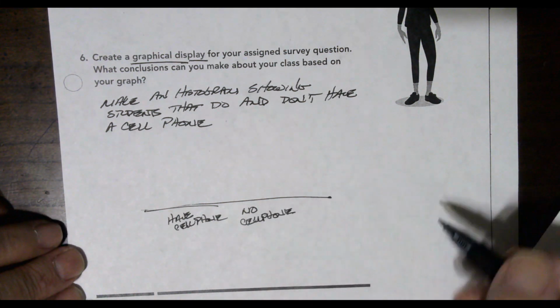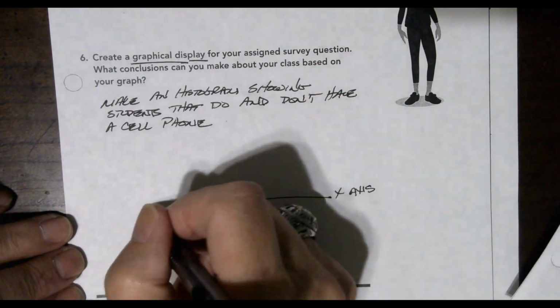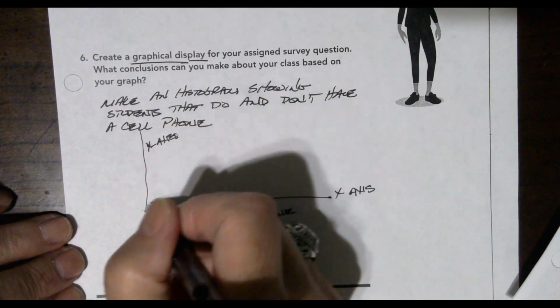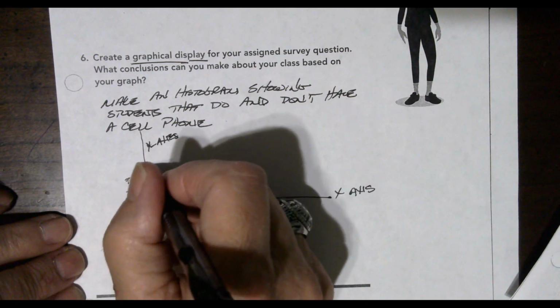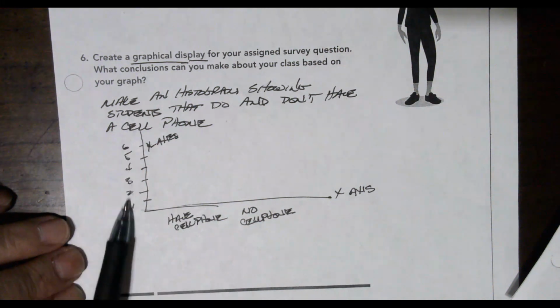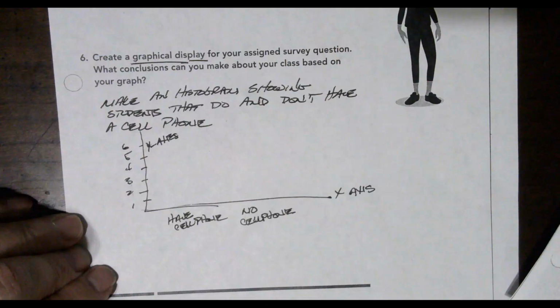And this is the x-axis. And then we're going to have the y-axis, and you're going to put your numbers. So 1, 2, 3, 4, 5, 6, right? And this number here will probably be determined by how many people we have in the class. Okay, that's 1393.